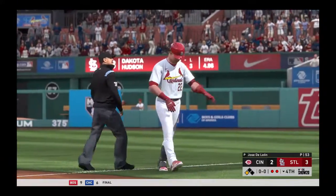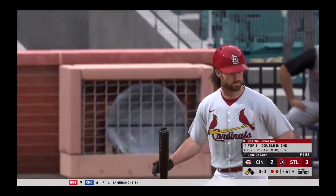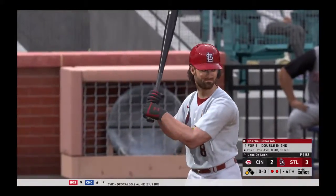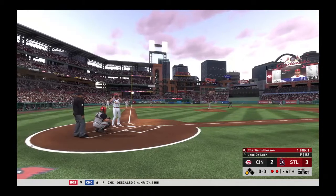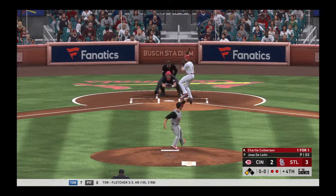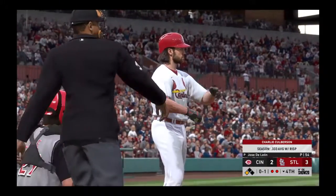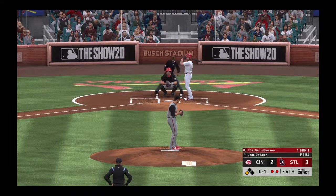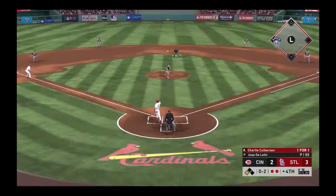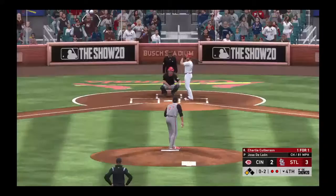Now the batter, number 8, shortstop, Charlie Culberson. First delivery to him on the way. 0-1 the count. In 0-2. The count in the dirt and blocked behind the plate. Man on third with 2 down.